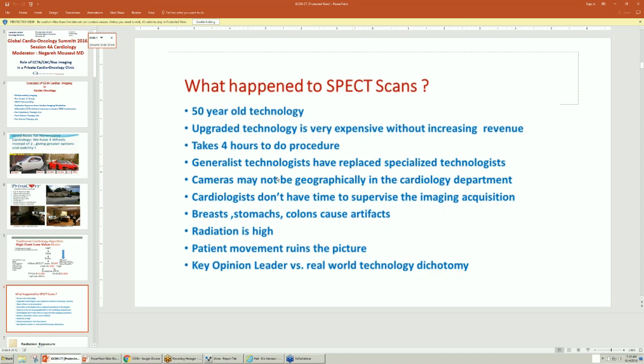Cameras frequently are geographically not in the cardiology department, but in the radiology department, which makes it very difficult. And cardiologists don't have time to supervise the imaging acquisition, so it becomes garbage in, garbage out. The breast, stomach, and colon cause artifacts. Radiation is high. Patient movement ruins the picture.